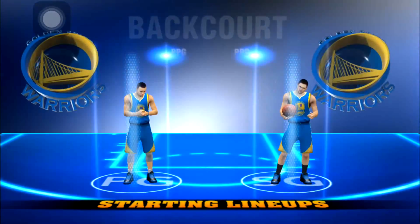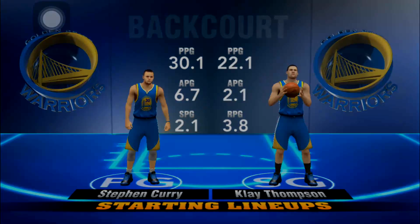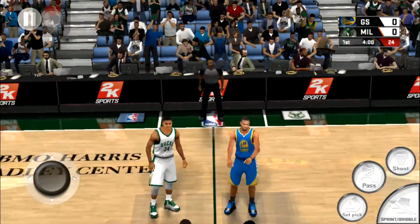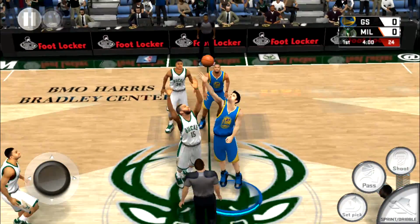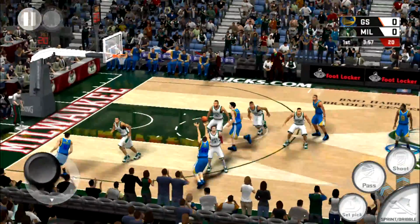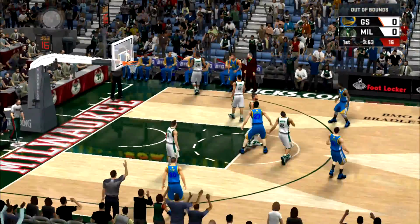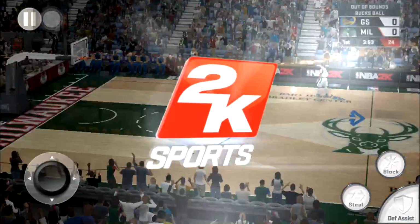A quick check now for starting lineups for both teams. So Golden State will get the first possession. Left side Curry. Here's Pachulia. Outside for Durant. Boy, they couldn't look up there on what's really a pretty basic pass.